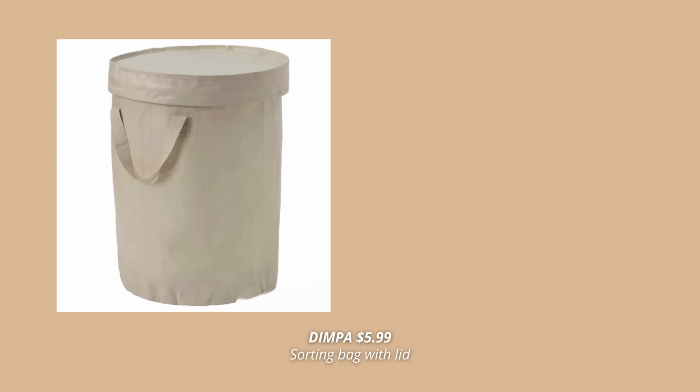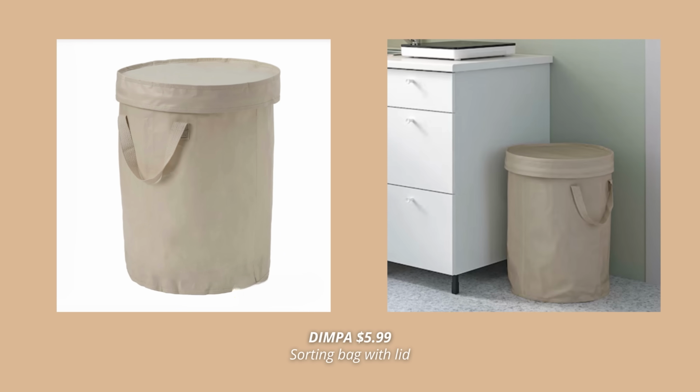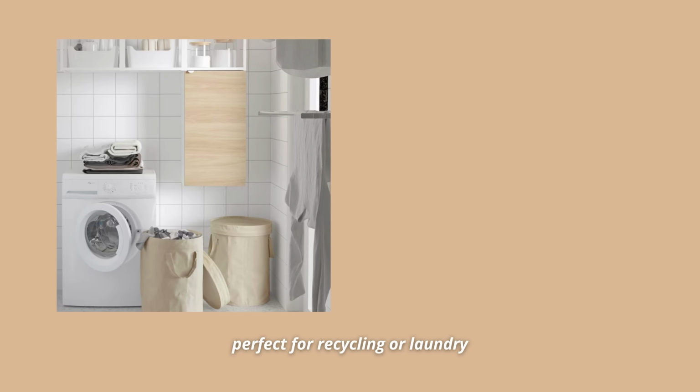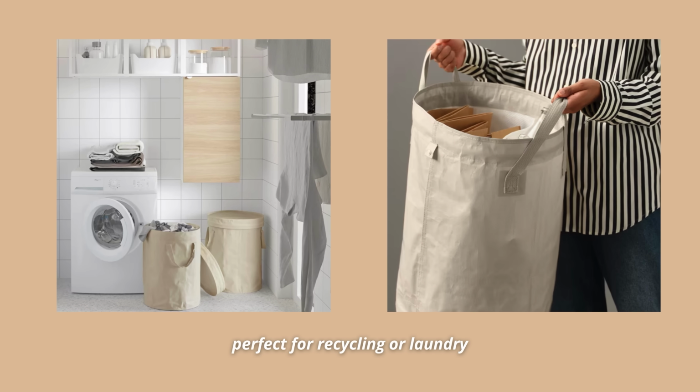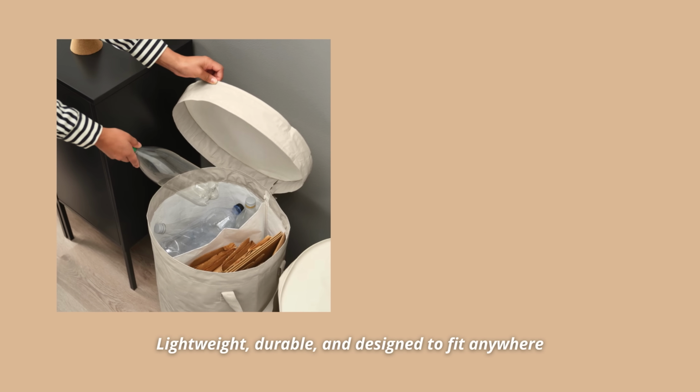And the last under $10 IKEA find on my list had to be the DIMPA Sorting Bag. This one comes just above $5 for a seriously stylish storage solution. It's perfect for recycling or laundry. It keeps things neat while looking way better than your typical bin. It also has a lid, which I love so much. I keep it on the balcony to recycle my plastic bottles. It's lightweight, durable, and designed to fit anywhere.